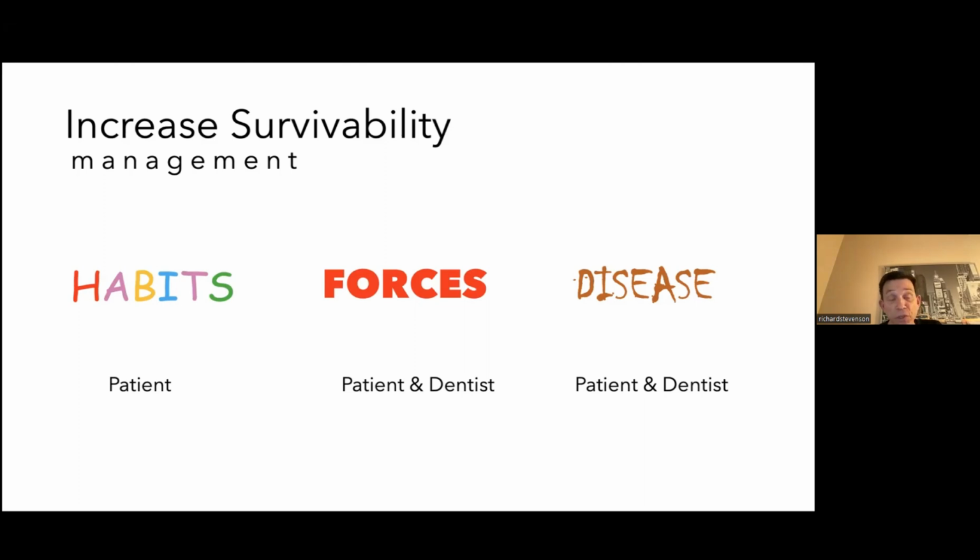I will perform chew tests on my patients that have veneers periodically to make sure things haven't shifted and we don't end up having forces put on the veneers that could cause problems. So we adjust them at delivery, and then we continue to adjust them throughout the life of the veneers to make sure that we're constantly checking.